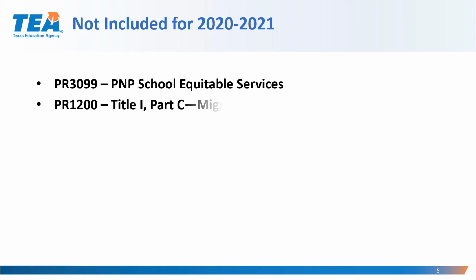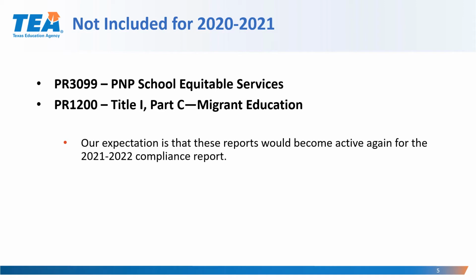We mentioned earlier that there are some reports that will not be collected this year. The PR 3099 Private Nonprofit School Equitable Services and the PR 1200 Title I Part C Migrant Education will not be collected for the 2020-2021 reports. Our expectation is that these reports would become active again for the 2021-2022 compliance report.